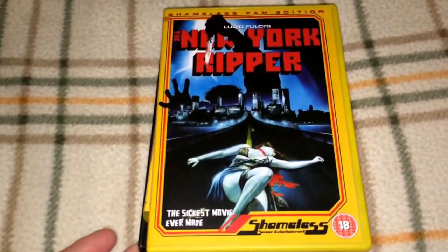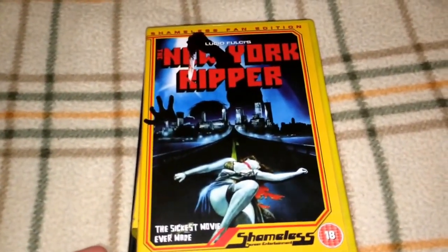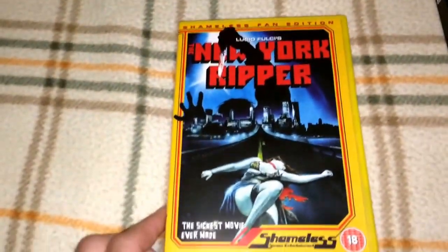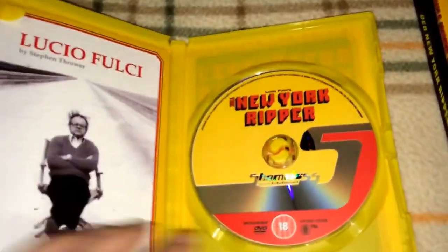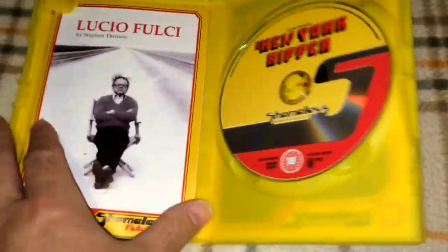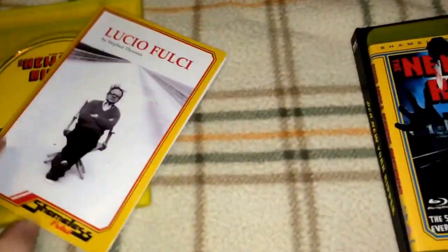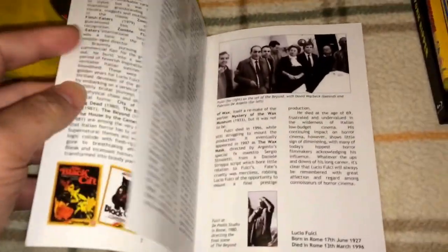And this edition right on the top here is a Shameless Entertainment DVD from the UK. And this one is cut. It doesn't have the original uncut version of the film. Here you get the DVD, and then there's a little booklet. It comes on the inside here. Maybe about a 10-page booklet with some write-ups and stills of the film.